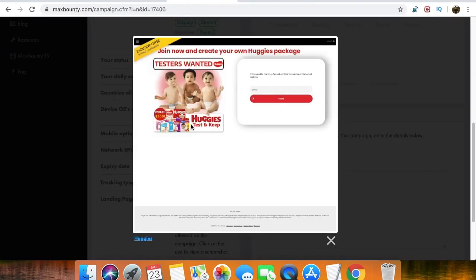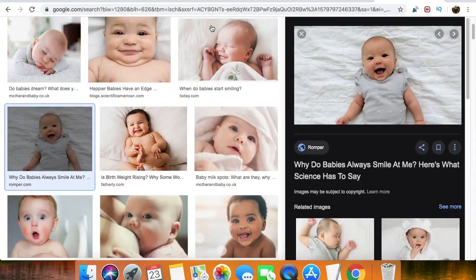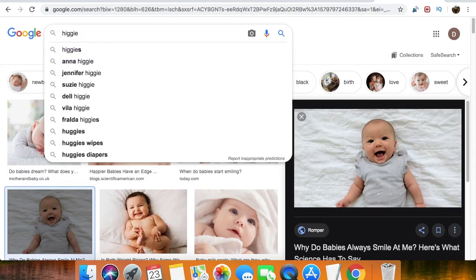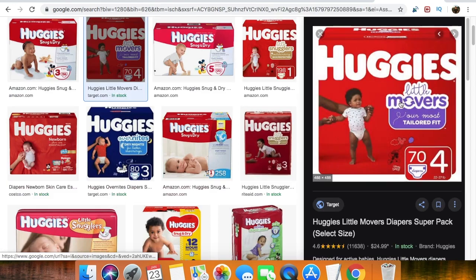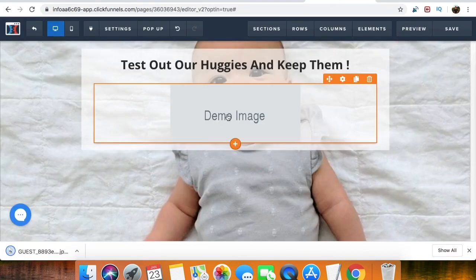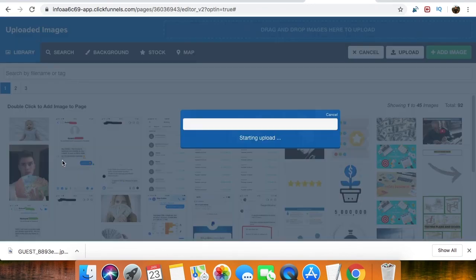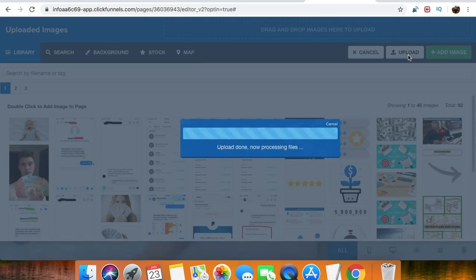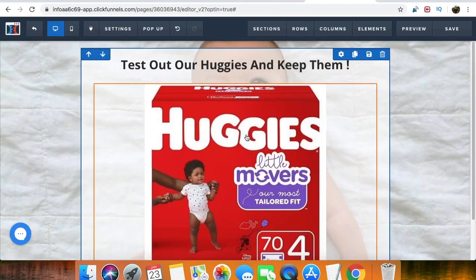Okay, let's check out the offer again. I'm going to add an image. I'm going to search Huggies diapers. I'm going to download this image right here. This is pretty good. Save image. I'm going to add it inside my landing page builder. Okay, so insert that there. Add image. I'm going to make this a bit smaller.